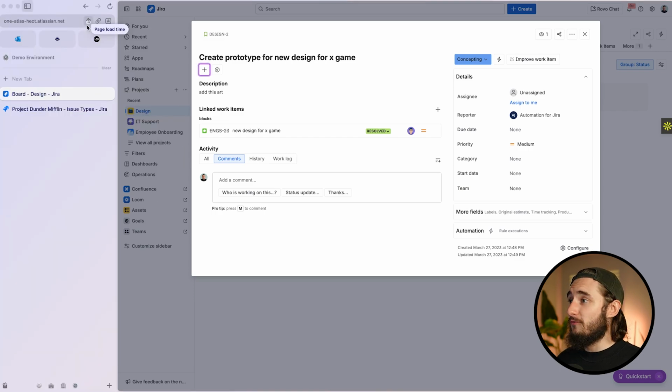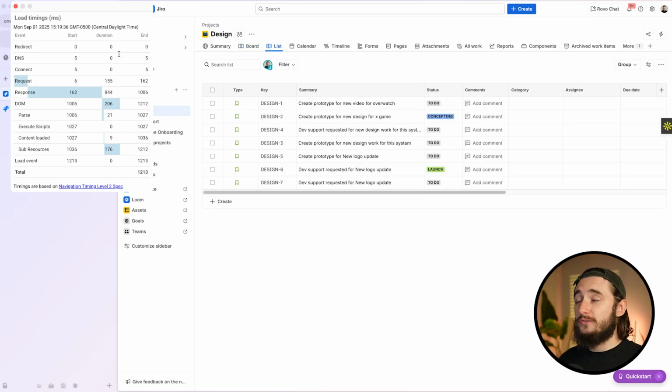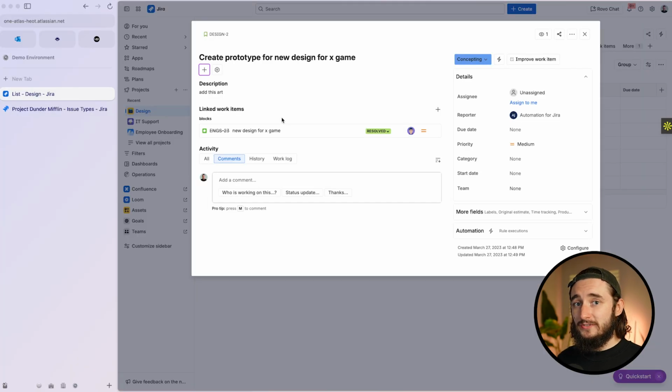All right, so it looks like we have around 1.3 seconds for the loading of a work item, around 1.2 seconds to load the Kanban view, 1.2 seconds to load the list view. Now let's test out a status and field change. So I'll just move this to launch, and that took maybe a second or so to actually go through. And I'll test a quick priority change. The priority change was pretty much instant.